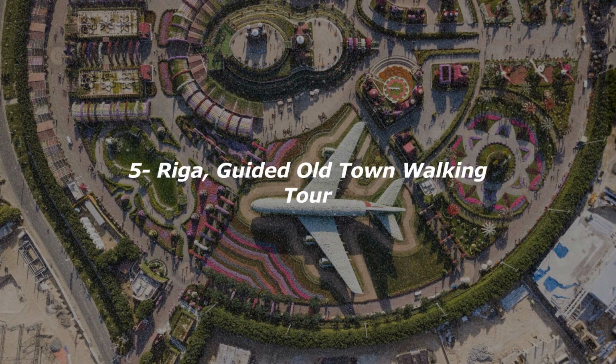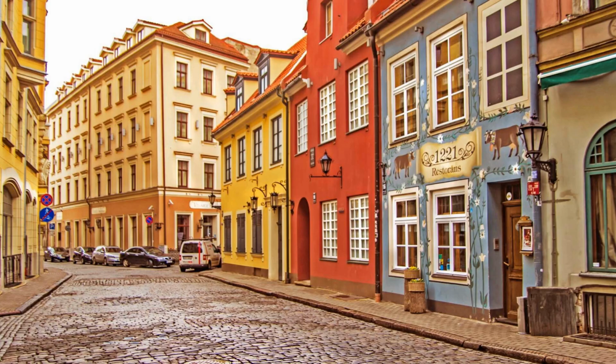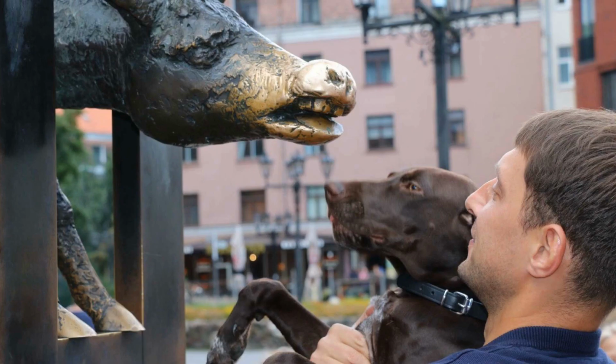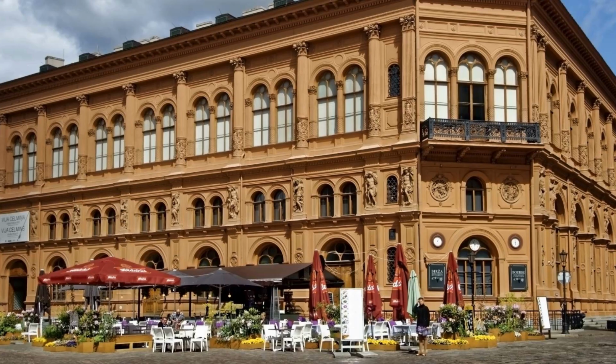Number 5. Discover Riga's old town on a guided walking tour of its main sites. Listen to your local guides' fascinating stories and learn about the city's rich history. Pass well-known locations, including the House of the Blackheads, the Three Brothers Building Complex, and the Swedish Gate.